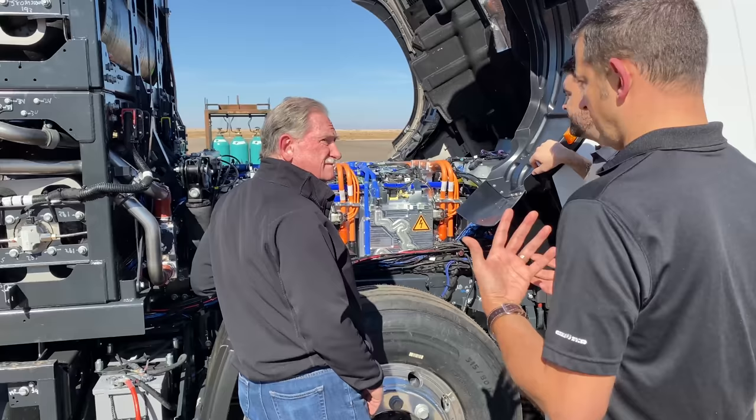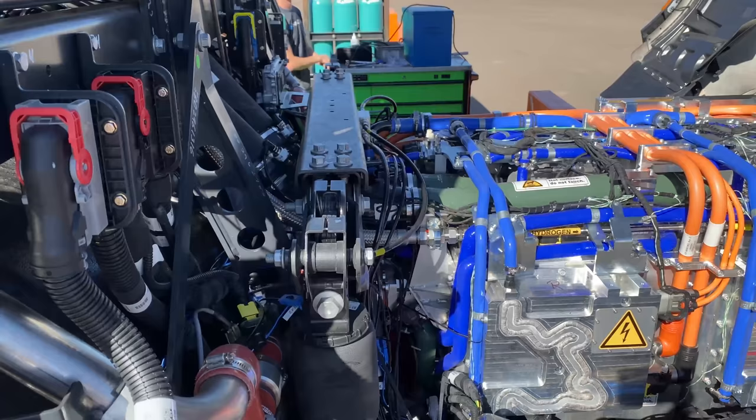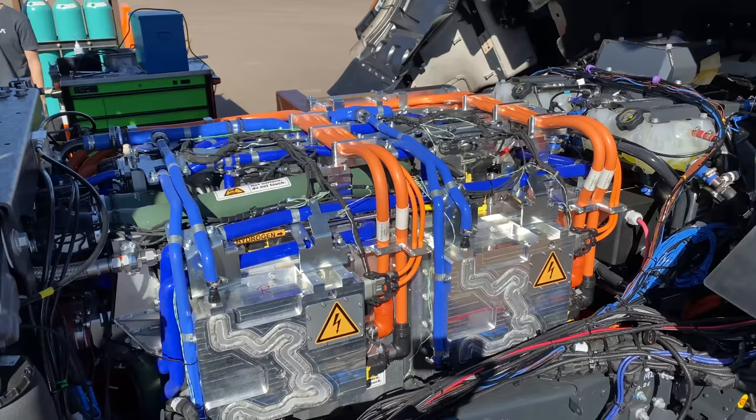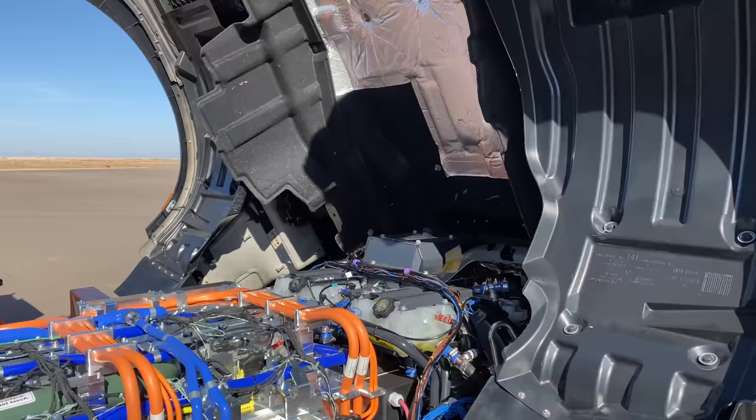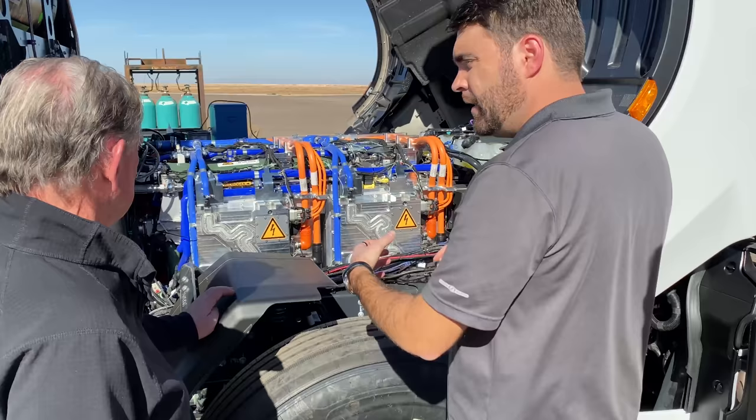So this is the heart of the truck, I would say, the fuel cell system. You can see it's what we call twin box, meaning you have two independent fuel cell systems, two stacks with their own separate balance of plant, their own air intake, exhaust, and electrical connections, as well as cooling. They're tied together with a backbone, so it's one assembly that's being essentially dropped into the vehicle.